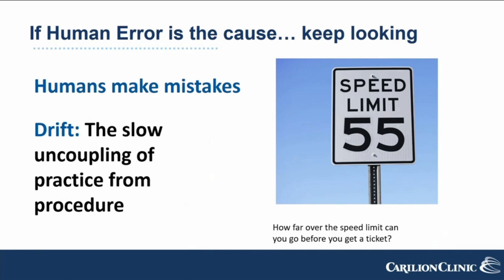So even if we get an environment that's ideal and clear and the rules are known, it's human nature to drift towards riskier behavior. It's just what we do. If our processes are too long, we end up shortcutting them and finding easier ways to do things. And the problem with that is we can drift to risky behavior. So the easiest example I know that we can all relate to is speed limits.